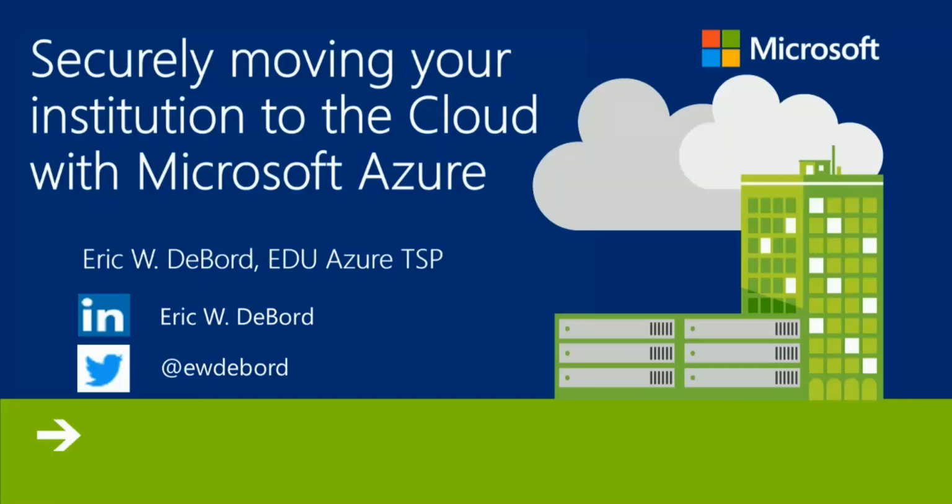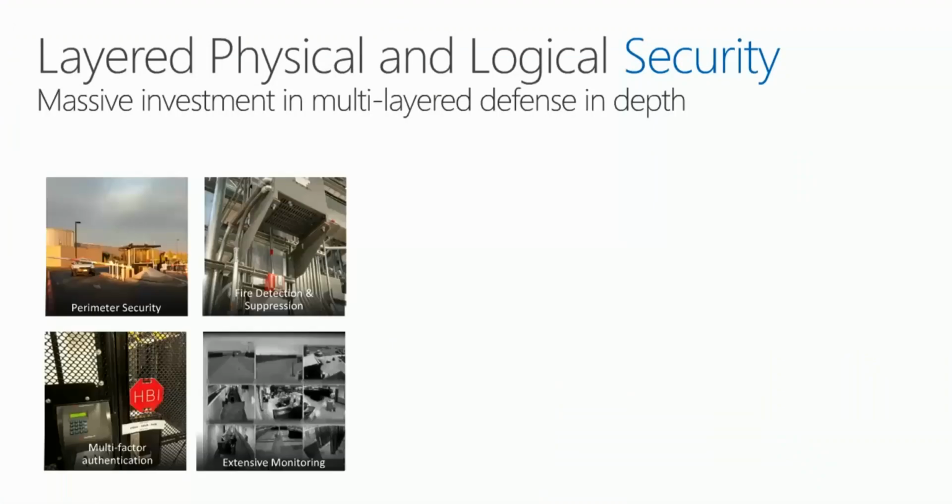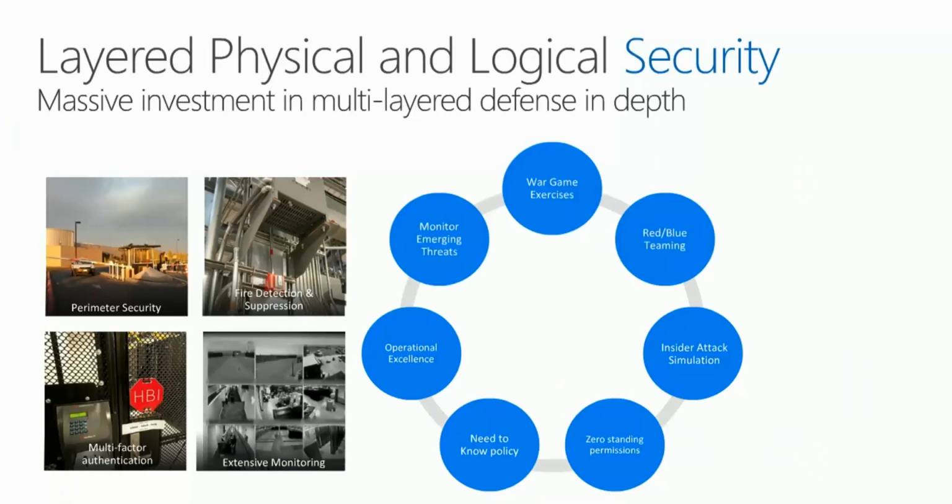So the first thing I want to mention here is just our layered physical and logical security that we have in Azure. This is something that would obviously be standard, but we just like to talk about it to make sure everyone's familiar with this. So perimeter security: every region in Azure has perimeter security. This could be a berm, this could be a lake, this could be some kind of physical boundary that prevents any kind of penetration into our data centers.